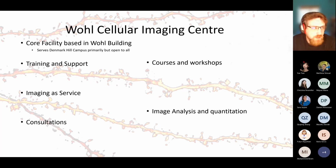There's a Keats page that we have. If you search for Well Cellular Imaging Centre in Keats, you'll find us. We also provide tools for image analysis and quantitation. We've been open about 6 years now, and many of you attending today probably have already used our systems, but if any of you are interested to come and use our facility, I've got some contact details at the end of the talk.